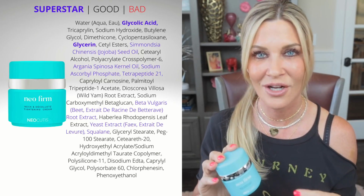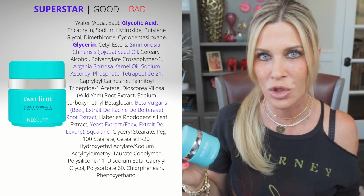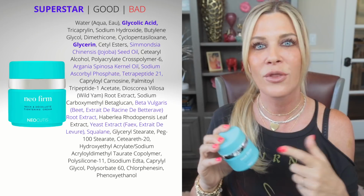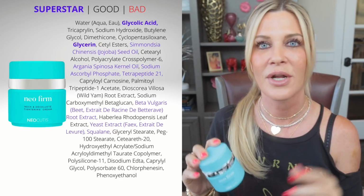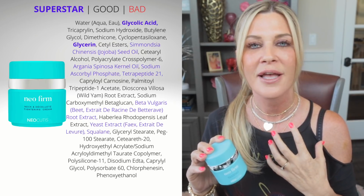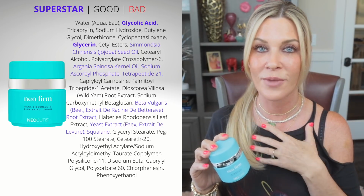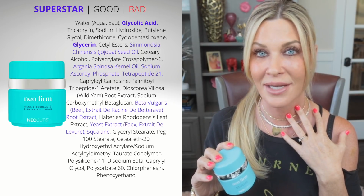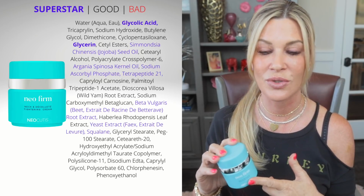This one actually has glycolic acid in it, which I know that glycolic acid isn't necessarily super special in itself, but the way that this one is formulated, it is pretty gentle on the neck. I don't find that I get any irritation at all from it. And what I am finding from this one is the texture of my neck is improving. Definitely the texture of my neck is improving since I started using this.